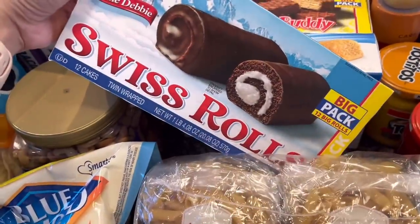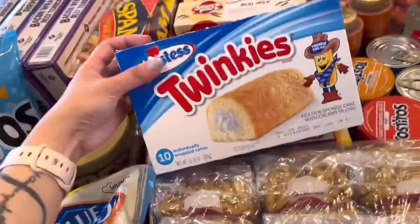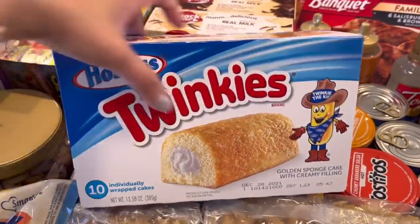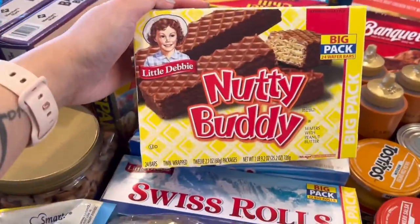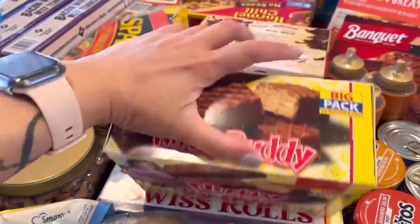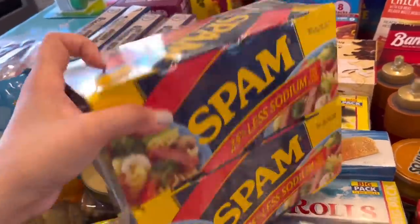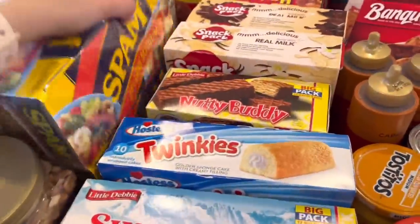And then we got a box of Swiss roll. Like I told you guys, my husband has a sweet tooth. So we grabbed this Swiss roll and also we grabbed Twinkies in the back and also the Nutty Buddy. I picked up this pack from Sam's Club. I think it's a better deal than buying them individually at Walmart.